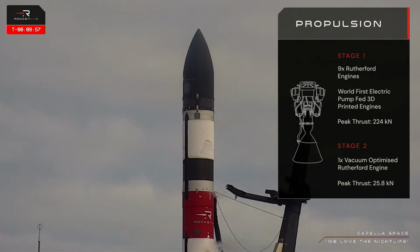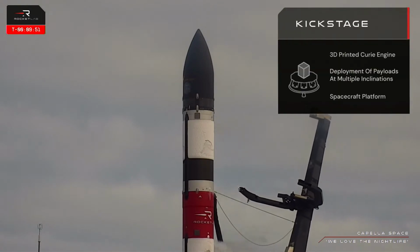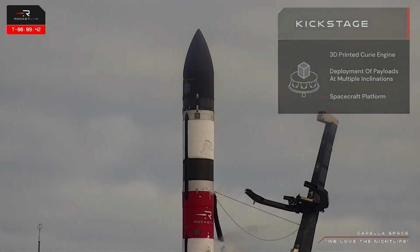Now, once we get to orbit, around 9 minutes into flight, our second stage separates from our third stage, which we call the kick stage. The kick stage takes the payload from an initial elliptical orbit to a circular orbit ahead of deployment, using a small but highly capable 3D printed engine called Curie.